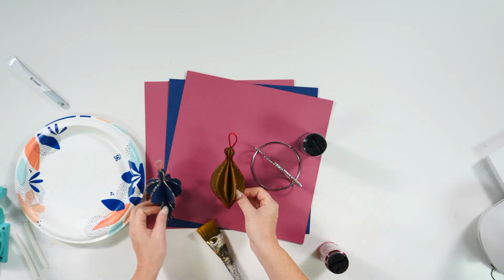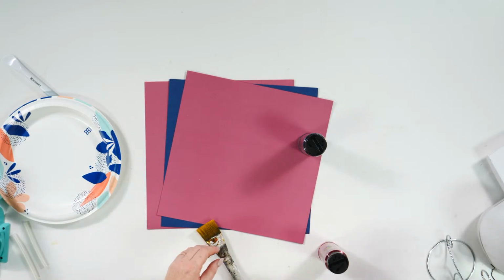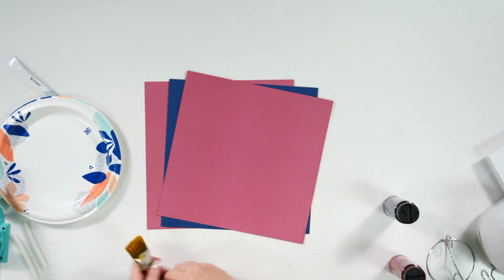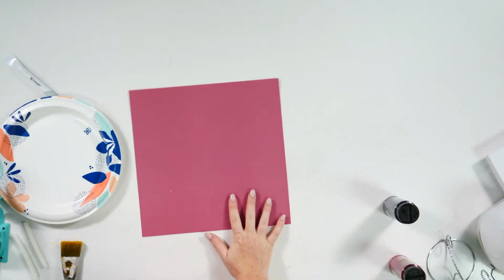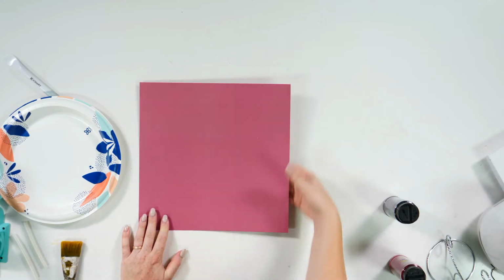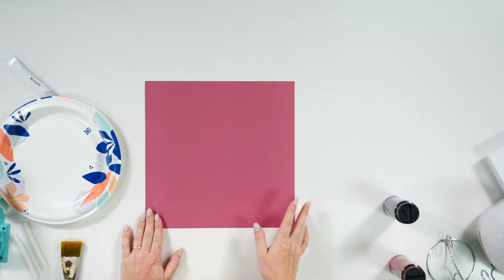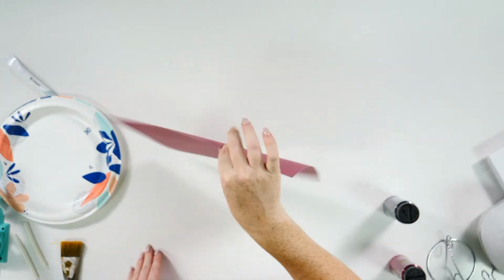So you're going to need to pick out a cardstock and then just pick out a coordinating shade of glitter. I have brought in what I'm wanting to do. I brought some navy and an extra of this maroon. We're going to be cutting our design out of the maroon. This is just a standard, I would say 60 pound, 65 probably, 65 pound.